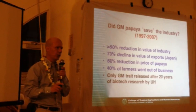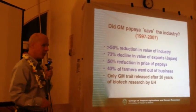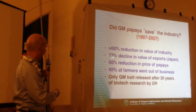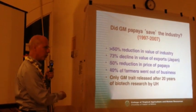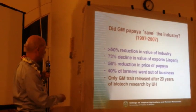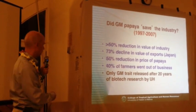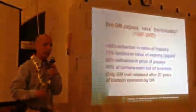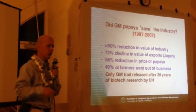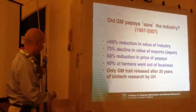I looked at the year prior to the release, and 10 years after the release of the GMO papaya. After 10 years, we saw a 50% reduction in the value of the industry, over 70% decline in the value of exports. We couldn't export to Japan. There was a 50% reduction in the value of the crop, or the price, and 40% of the farmers went out of business. So to me, that didn't look like a success story, but rather that we damaged our reputation locally and internationally as a country, as a state that was producing GM crops.